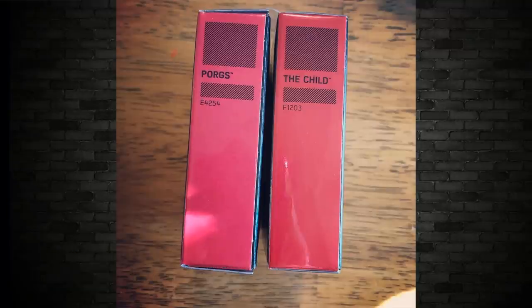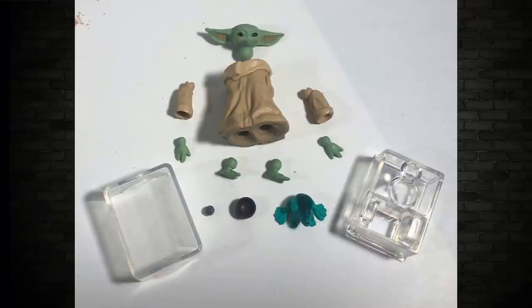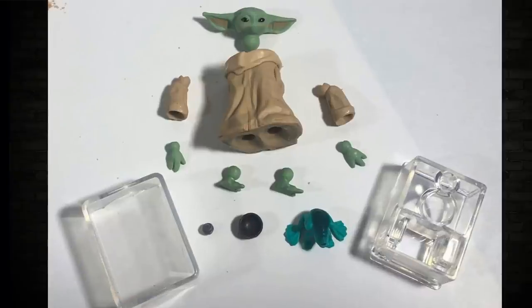Very nice. Another image of the child is from Yakface. This one breaks it into all the pieces that it comes in. 13 pieces in all. Pulled off the arms and the hands and the feet. And even that little plastic box that holds all the accessories, it breaks into as well. These are starting to trickle out, but they aren't officially released until, in this country at least, May or June. But some people already have them in hand. Congratulations. I hope to see the Black Series child figure very, very soon.